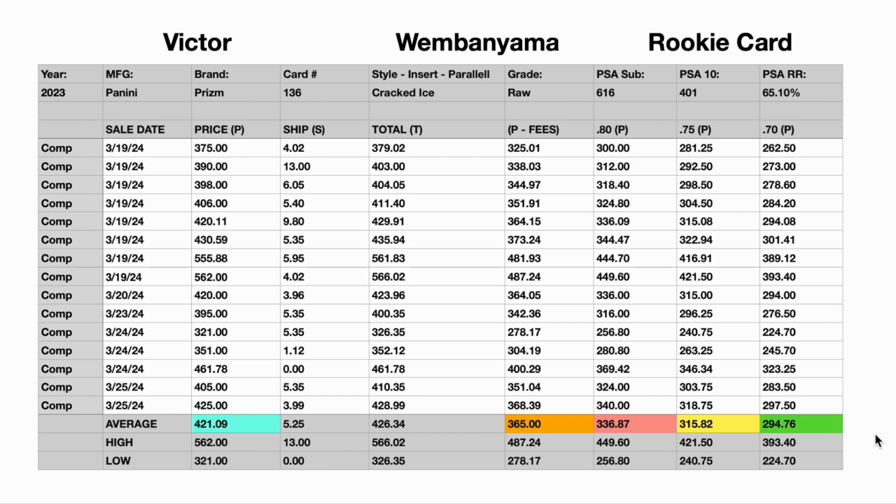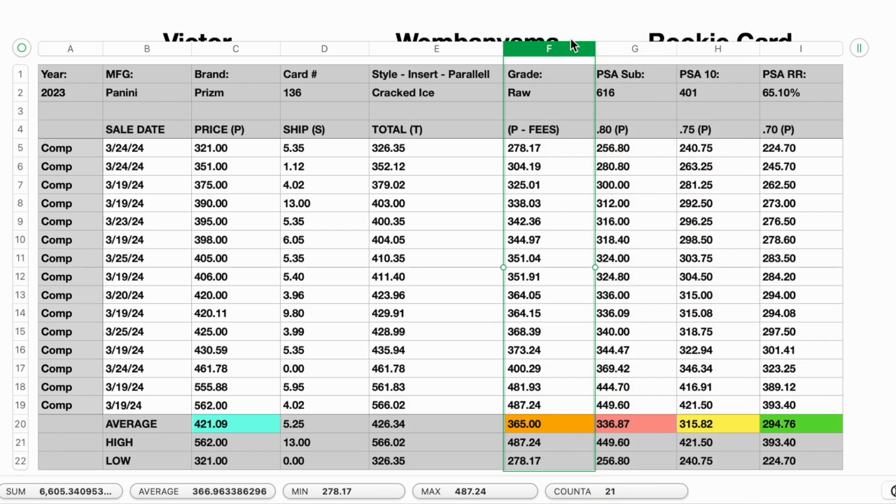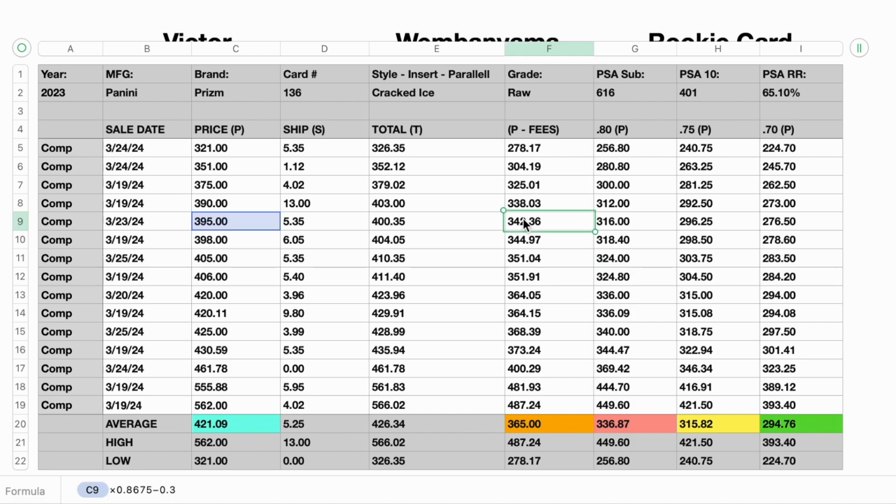70, 75, and 80% offers are listed here in the green, yellow, red. 70% first offer at $294, and a 75% at $315, and an 80% at $336. Now, I also like to make sure that I'm getting into the bottom third of sales, so we'll sort this column ascending and drop down 5, 1, 2, 3, 4, 5. That's 342.36. So if that 80% is my hard stop, we're certainly well within and below that bottom third of the market.